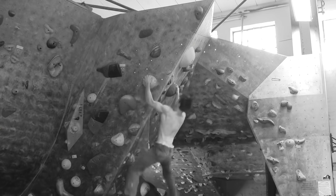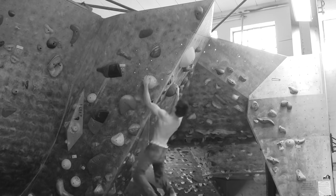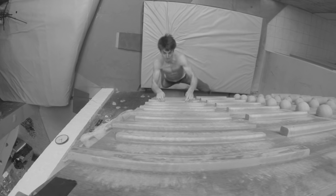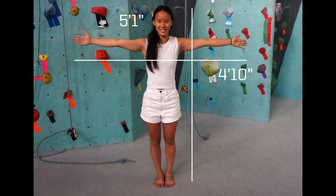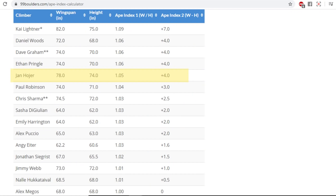Jan Hojer is an incredibly strong climber with great flexibility and power. He might be the only climber that can go from rung 1 to rung 9 on the campus board. He is also one of the tallest climbers, being 6'2 with a plus ape index. Ape index refers to the amount your wingspan differs from your height. Typically, your wingspan is about the same as your height, but in Jan Hojer's case, his ape index is a plus 4 inches, making his wingspan 6'6".